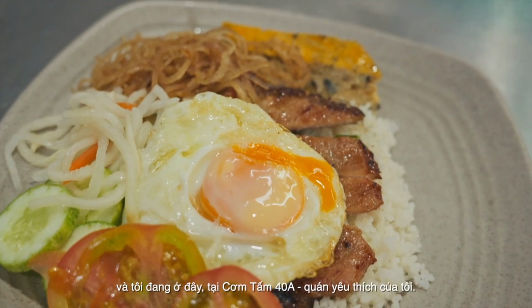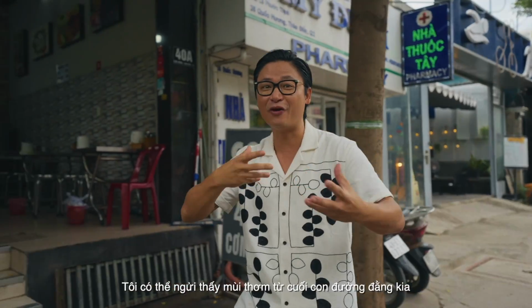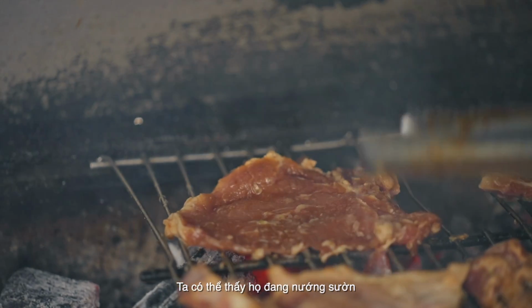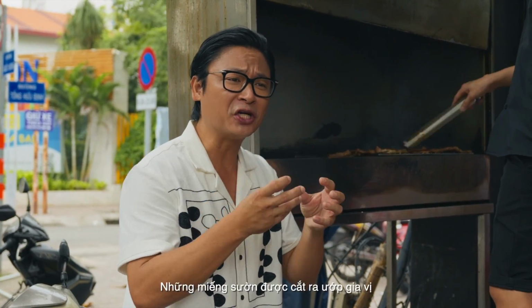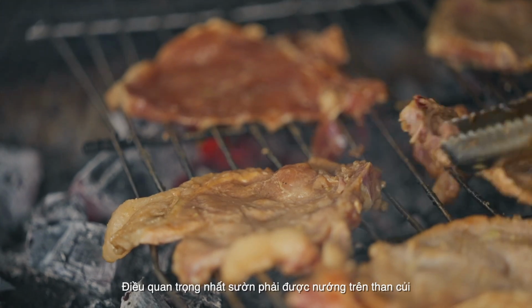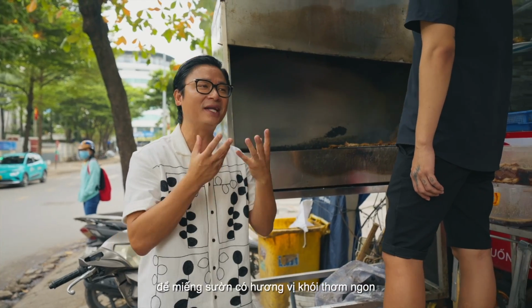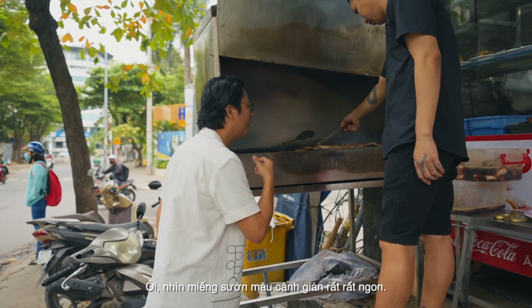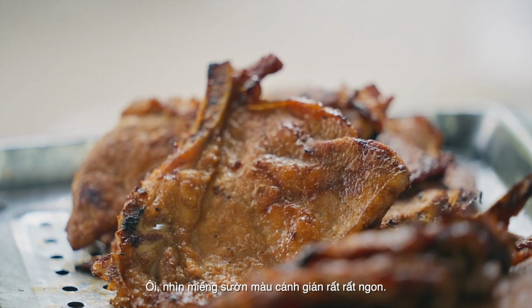And I'm here at cơm tấm, my favorite place. I can smell the aroma all the way down the street. Come have a look at this. Now we have the sườn grilling. It's char grilled pork chop or pork cutlet right over the charcoal there. Now it needs to be cooked over charcoal because you get the smokiness and the aroma that permeates through the meat itself. Oh, that is browning really, really nicely.